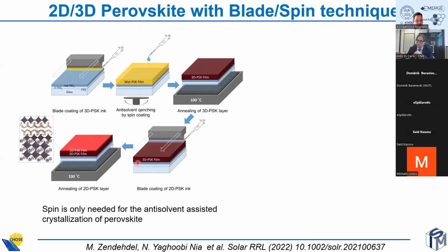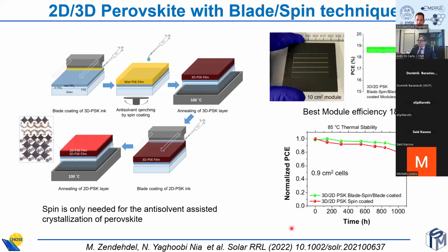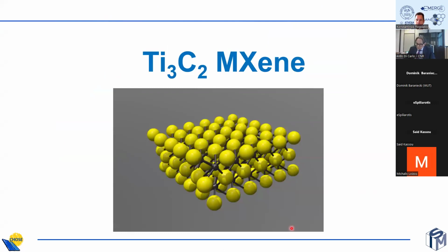So you just print on top this molecule, then you make a thermal treatment, and then you create on top of the 3D perovskite the 2D perovskite. It's a very straightforward way to create a heterojunction between 3D and 2D perovskite. And you can do this not only with perovskite, you can do it also with graphene, molybdenum disulfide, and so on and so forth, other 2D materials. And you can show that this is indeed quite important for the stability, for example, of the solar cell. Let me focus, however, on one particular 2D material, which is the MXenes. MXenes, like titanium carbide, are ceramic materials, but they are layered two-dimensional materials.